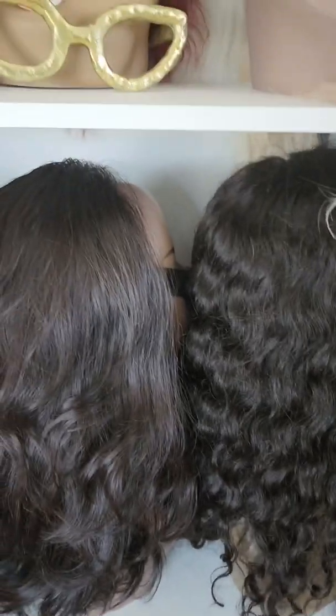This is also from Cadella Beauty. Like, what? This has been dyed. I don't know if your vendor just does not know, but this has been dyed.